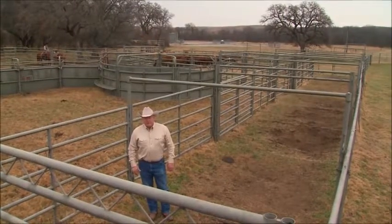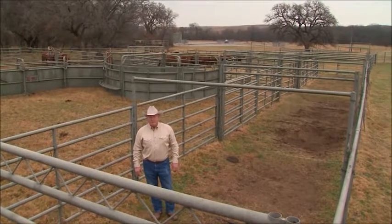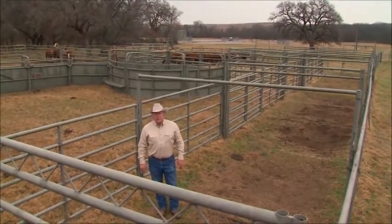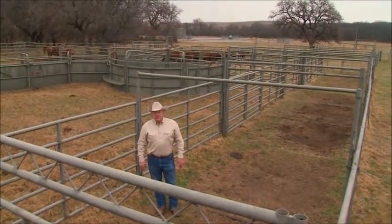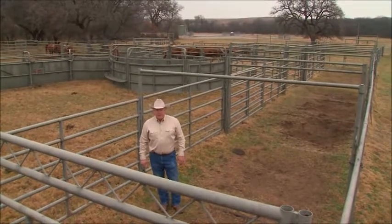When we talk about facility design, there's a lot of different images brought to people's minds. There's a lot of different designs out there. There's a lot of constraints in where facilities can be built, and regardless of what those constraints are, there are some basic principles of behavior that we need to keep in mind.